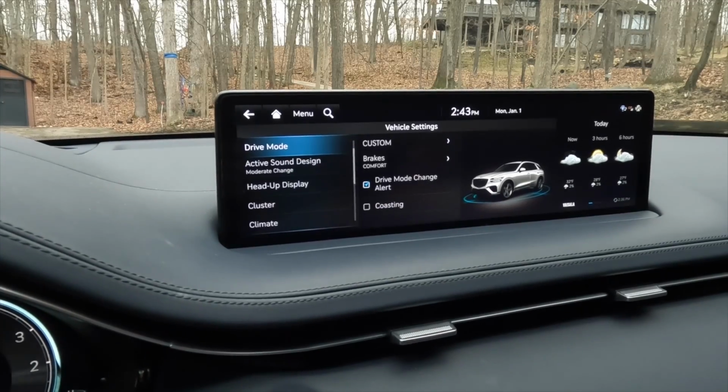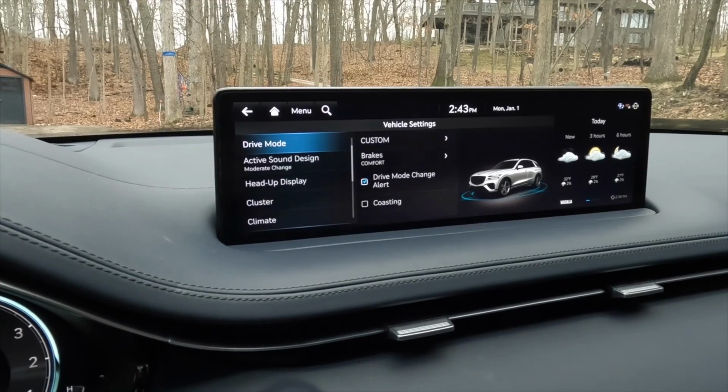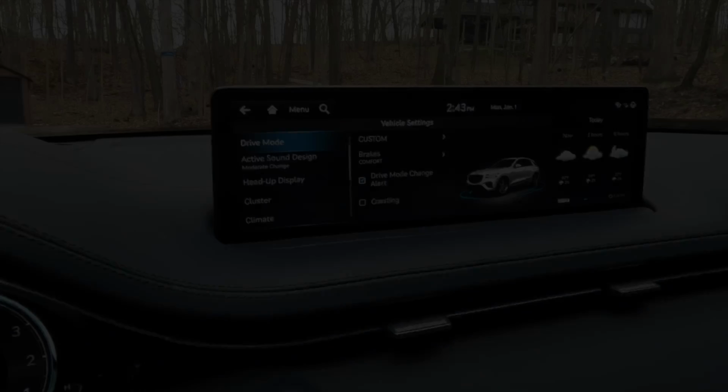And with all this talk of driving, seems like now is a great time to get back to the drive, so let's do that. All right, let's dig into the powertrain. Where does 375 horsepower and 391 pound-feet of torque come from?